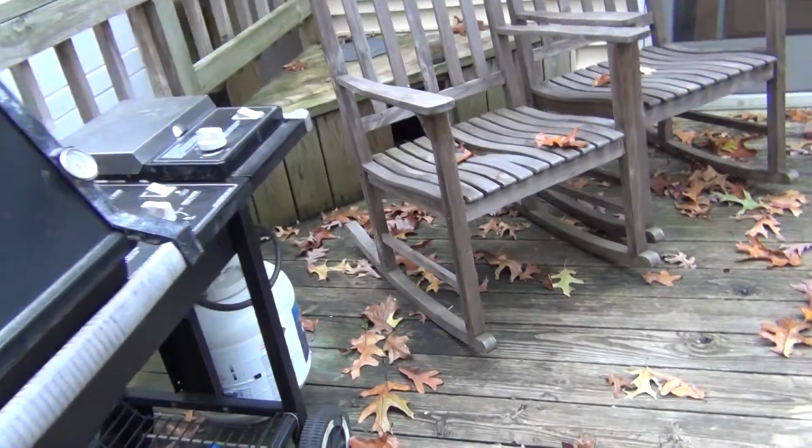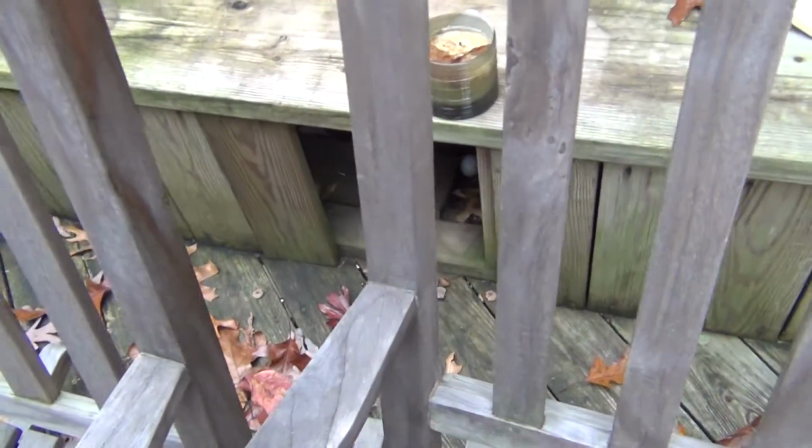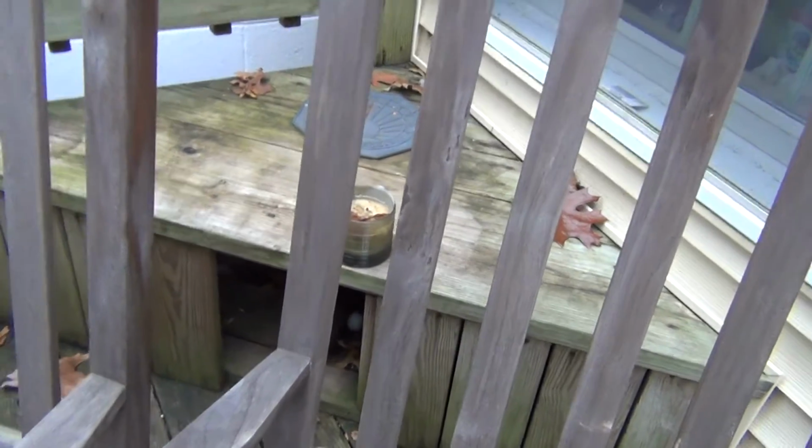Okay, deck coming off the side of the porch. Looks like it could use a little work. It could be a piece of wood missing there on the bench. Maybe they just left it open.